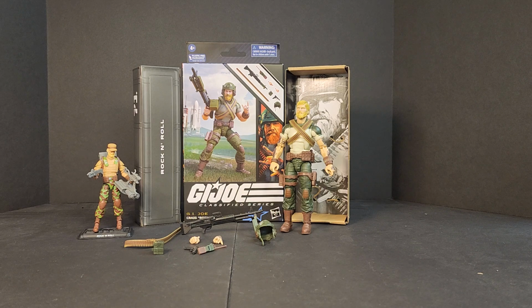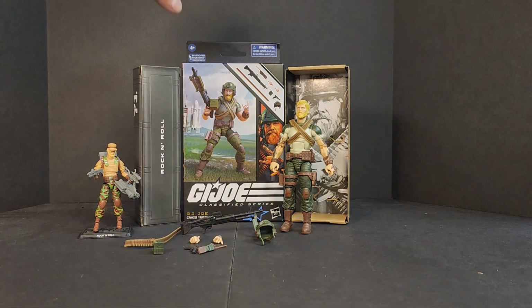So if you guys follow my Instagram, you know that I was so stoked for this figure when it was announced, the actual figure reveal and everything, not just the digital render. I'm a huge sucker for machine guns. I was a machine gunner for a little bit in Afghanistan, and it was a blast. But let's dive into Craig "Rock and Roll" McConnell from the G.I. Joe Classified Series.